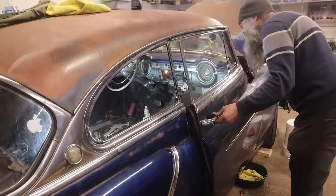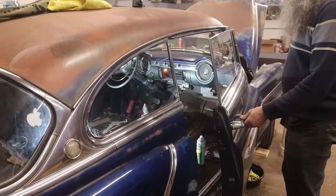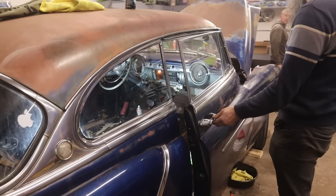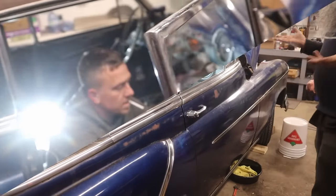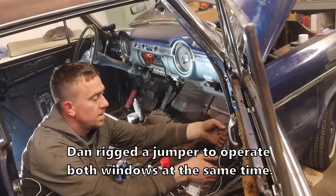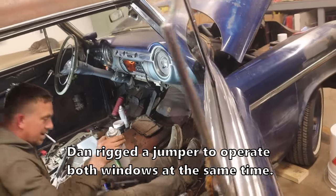Yeah, look at how that all fits. So crazy, man. Never loosened a hinge bolt on this car. Hey, Dan, you never even adjusted these other than cleaning up the hinges. Nope. They've had no adjustment. But there's really no need. Okay. Oh, I see. Now you just jump power, and they should both go down, eh?